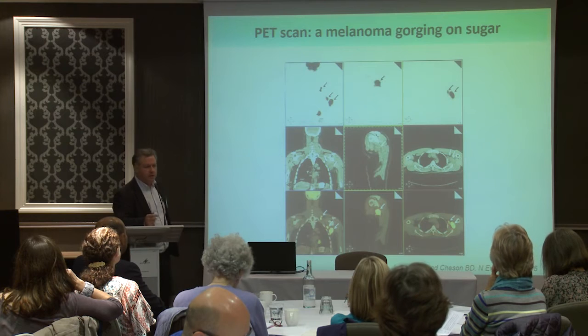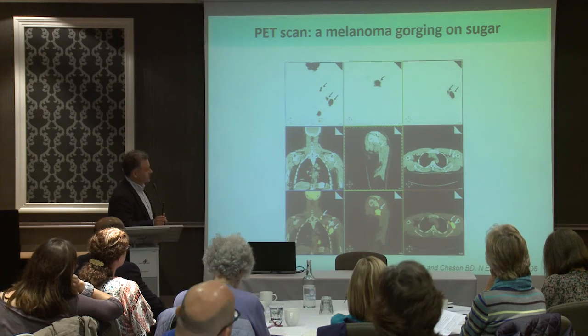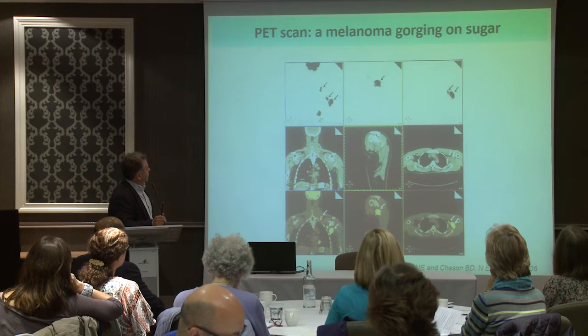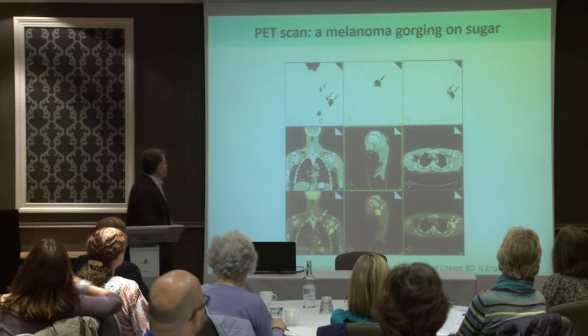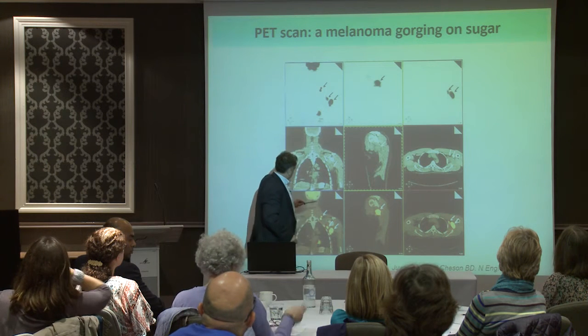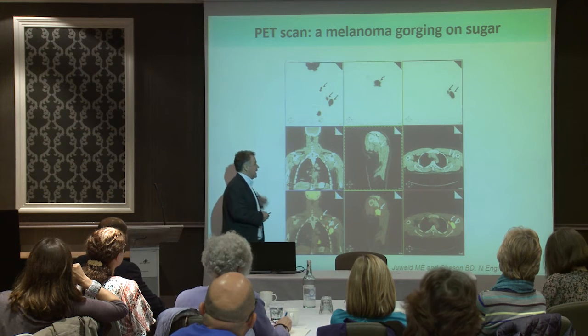So probably the best example, and some of you in the room may have had one of these scans, a PET scan. This really shows you how tumor cells feed on sugar. They have a huge appetite, extremely hungry, sweet tooth. This PET scan shows a patient with a melanoma, and you can see all this abnormal activity here. Also where you combine the CT scan with the PET scan, very high activity in glands.